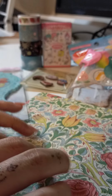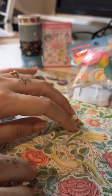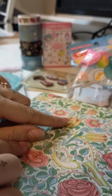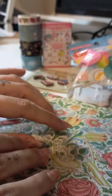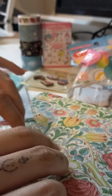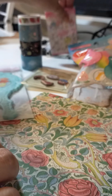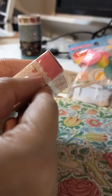I'm just gonna do some tapping. Tap, tap, tap, tap, tap. This material on the notebook is so satisfying. Alright, I think we're good. Hold on, let's tap some of this. Oh, maybe we should open this and look at the cards. Let's do that.